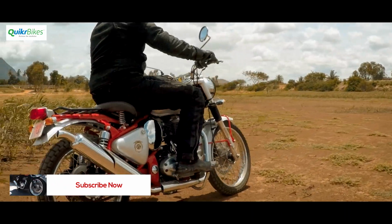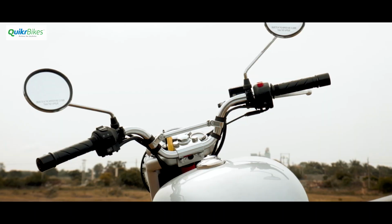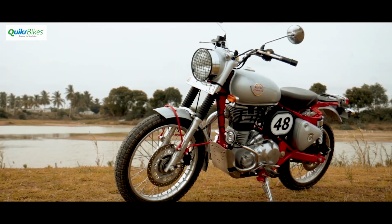For starters, it's pretty much a single rider machine by design. The upswept exhaust and the lack of rear foot pegs reinforce that point. The handlebar is now higher and comes with braces to make it sturdy. The mudguards are now shorter at both ends and the frame is an eye-catching red.